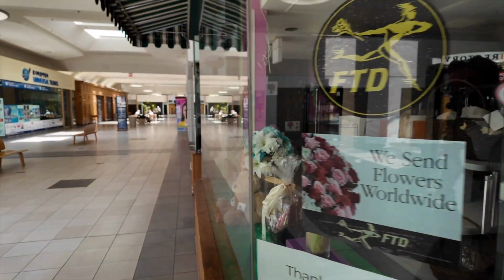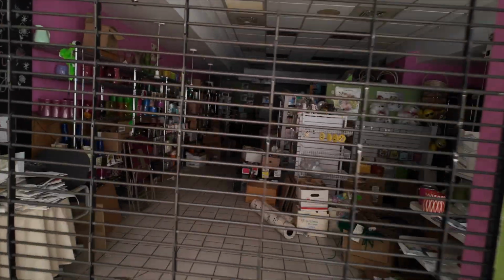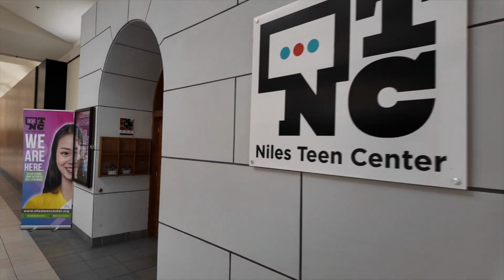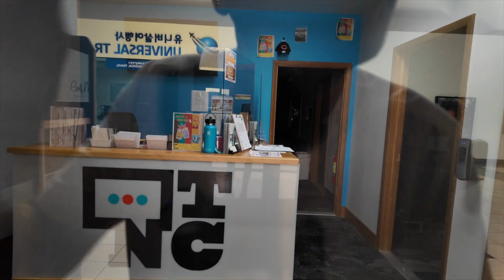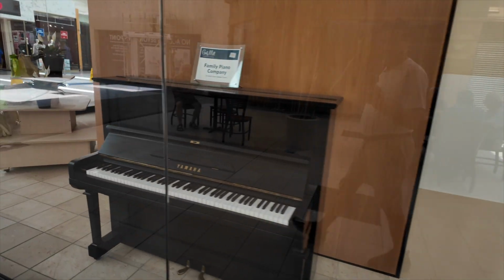But there was a Niles Grill here. It's a Greek gyros place. He had really good food. And he was here from near the beginning. A whole bunch of stuff left. Niles Teen Center, so they're just repurposing what's already here. Place for kids to hang out. I don't know if this is actually here. Oh, located near Central Court.